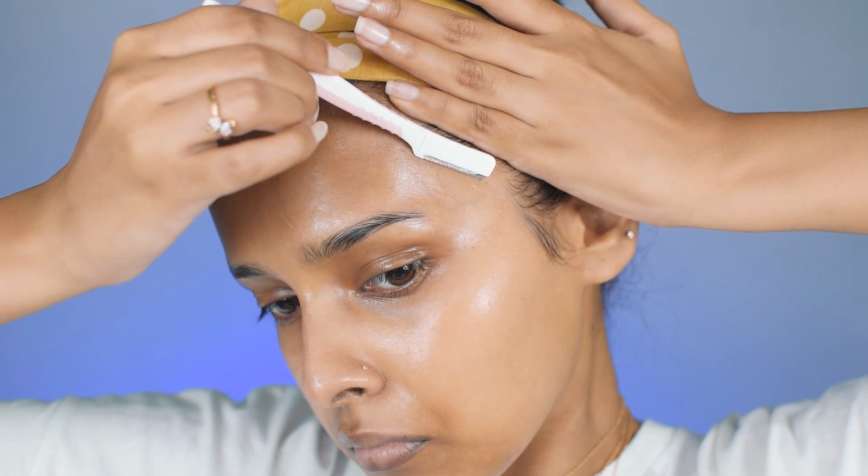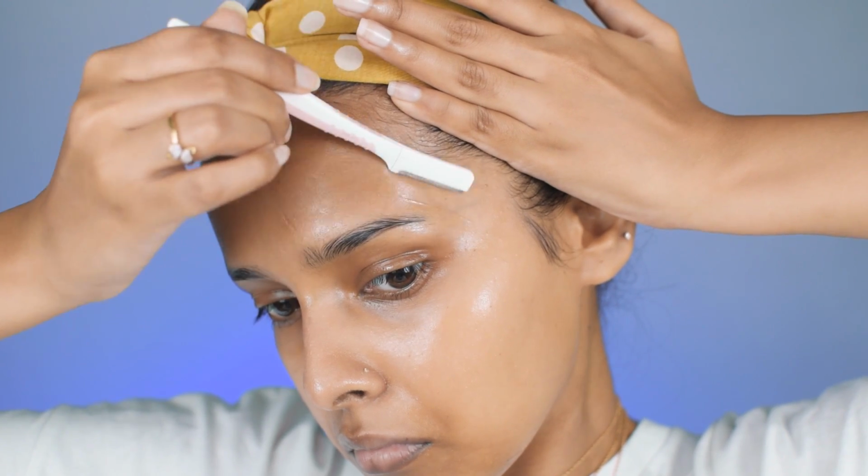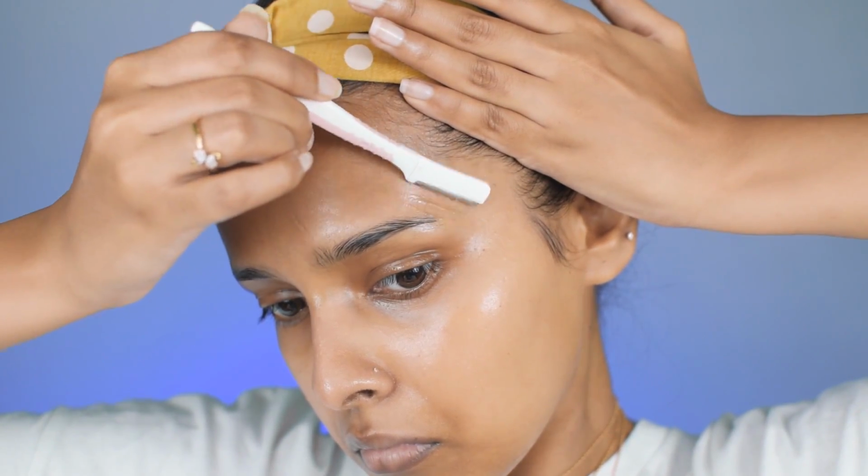Now for my temples, I stretch the skin back and remove the hair. For your upper lips, it's very much similar to threading. Just follow the same motions you do for threading to stretch the skin while shaving. Now I also want to make sure that I clean the chin, because if it's not clean, the makeup sits really weirdly over there.